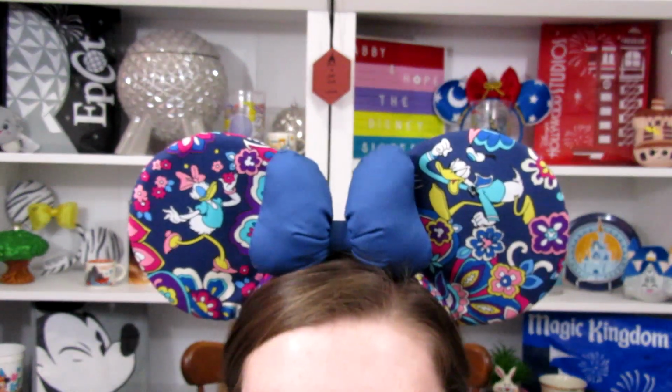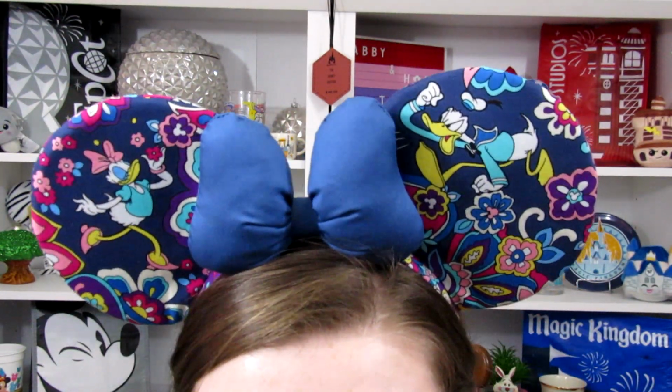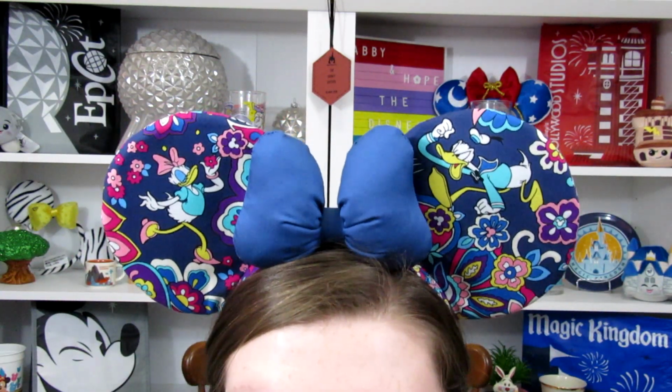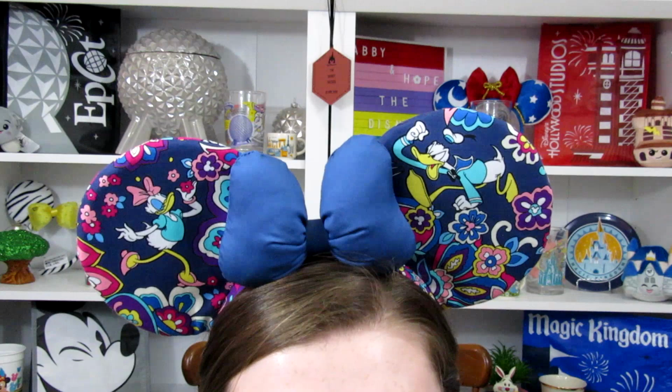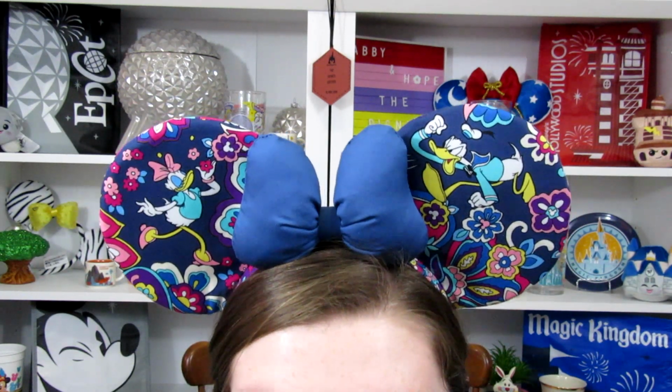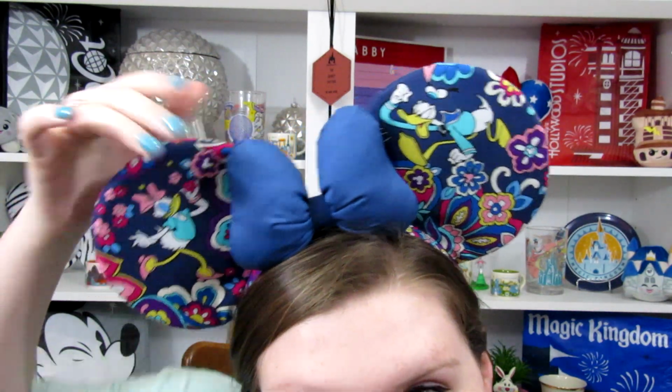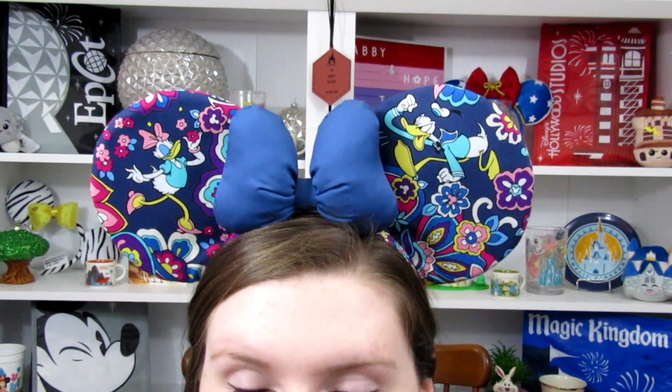So these are my Donald and Daisy ears. It has Donald on one side. He is in his angry screaming face. He does also have a version of him where he's smiling, but I could not find that one. And then I have Daisy on the other side. And then they have this really fun fluffy blue bow in the center.